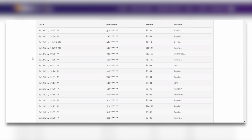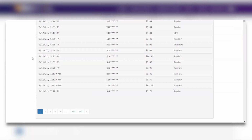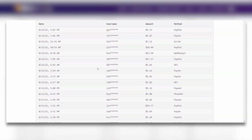Before we get any further into this video, here's some payment proof from today's method. Just something to get you hyped up, something for you to look forward to. As you can see over here, all of these payments were from earlier today and some from a few days ago. Something that you should keep in mind is that people here are getting paid daily. Not weekly, not monthly, but daily. All of these people on this list are cashing out these sums of money every single day. From $5, $7, $10, $12, even $17. Now that is a lot of cash for a day, right?